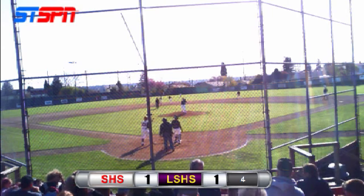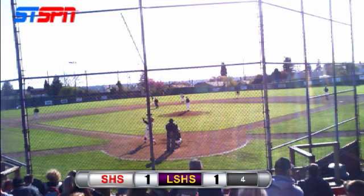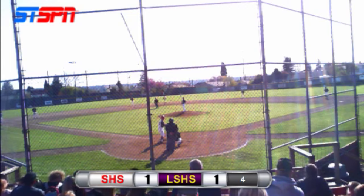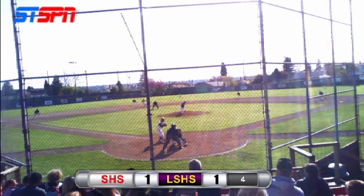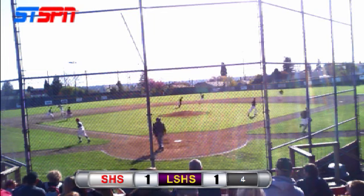Oh, that was a called strike. Boy, that looks low from up here. It almost looks like it got into the dirt when the catcher caught it. But it was a strike, according to Scott Rich behind the plate today. And here's the pitch, and a swing and a miss, and he struck him out at the end of the inning.